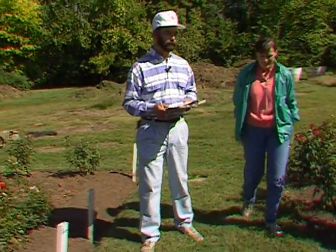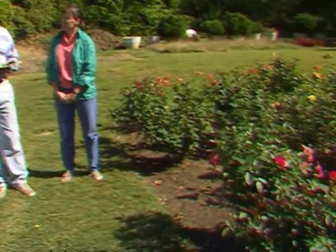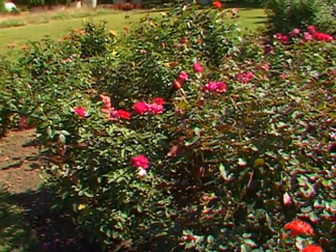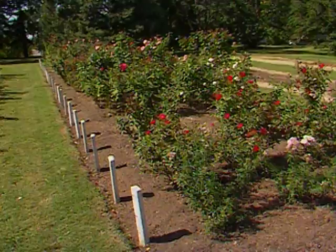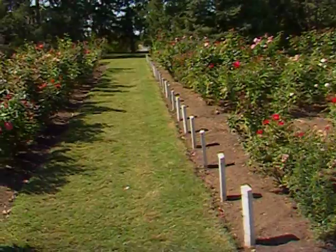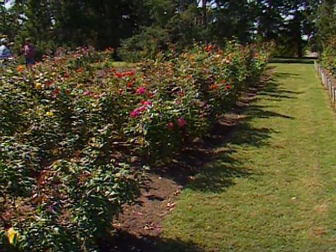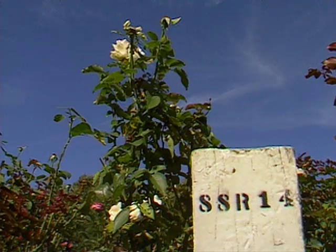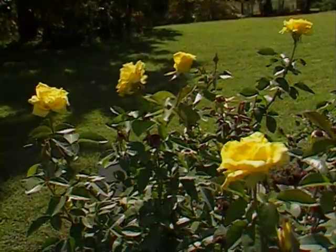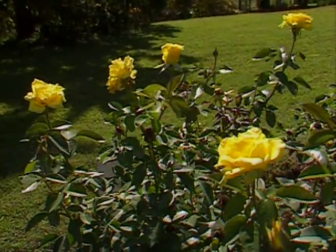And what we have here are roses that are entered into the official scoring for the AARS, the All America Rose Selections Incorporated. They are a group that was organized in 1938 to guard against the pirating of hybridized roses. Hybridizers before then would come up with a nice rose, and then someone else could come along and take a cutting of it, and they had no protection.